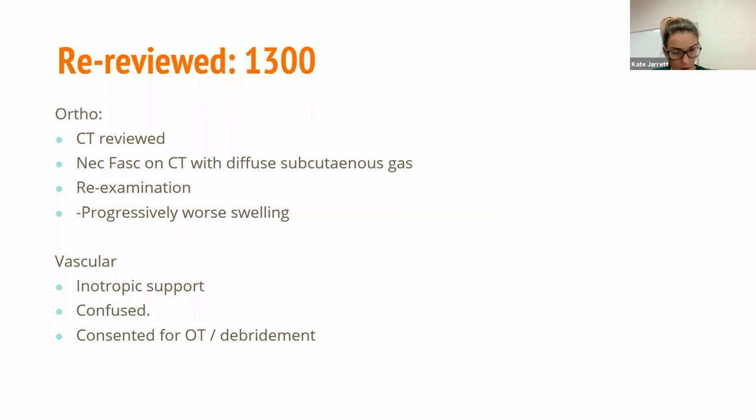So she was re-reviewed at 1 o'clock and she deteriorated considerably. The report on the CT said she had diffuse subcutaneous gas. There was progressively worse swelling. She was now on inotropes. She was confused, and she was consented by the vascular team for OT and debridement.